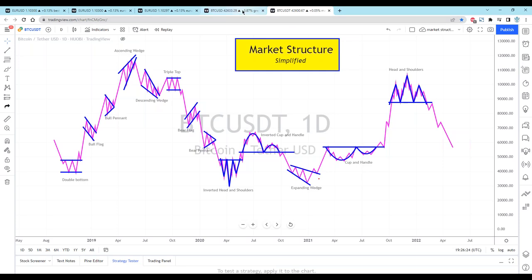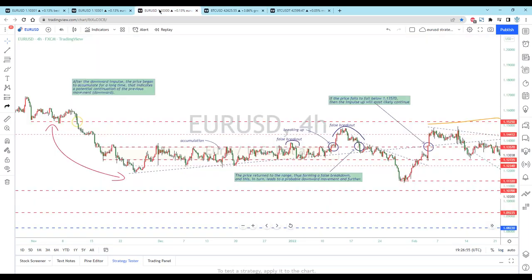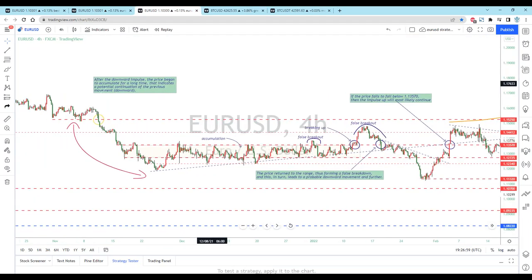So I use support and resistance as well as chart patterns. But only triangles. Again, whether they're wedges, whether they're flags, whether they're asymmetrical, ascending, doesn't matter to me. Whenever you have a support and resistance line above and below converging at each other, it's my definition of a triangle. And then lastly, you add support and resistance, chart patterns, and trend lines.